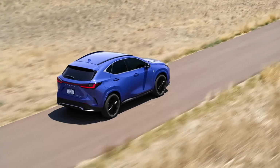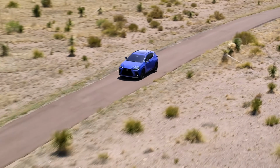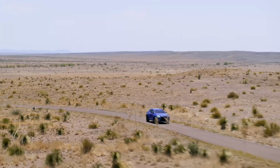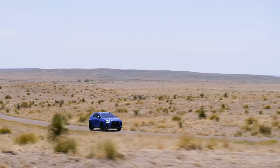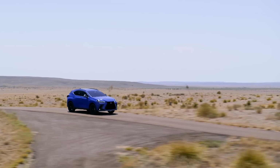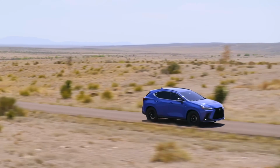So what's my recommendation? With the NX, I really like the F-Sport model. It drove perfectly, and don't let the F-Sport name fool you. This is actually one of the most comfortable NX driving experiences that you can get. Yes, the handling is slightly improved, but they did not compromise the ride quality. In fact, it was slightly better and slightly smoother for whatever reason.